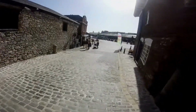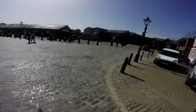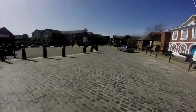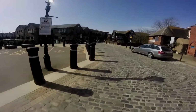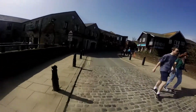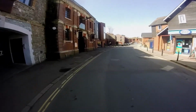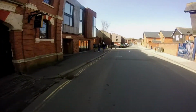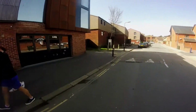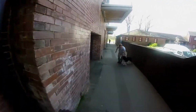Obviously making sure that I'm not going too fast down here, so I don't hit anyone on the way down. All this area is joint between cyclists and pedestrians. Just going past some of the old storage, which is now housing and pubs and cafes. I'm going to go down here. Go a bit close.